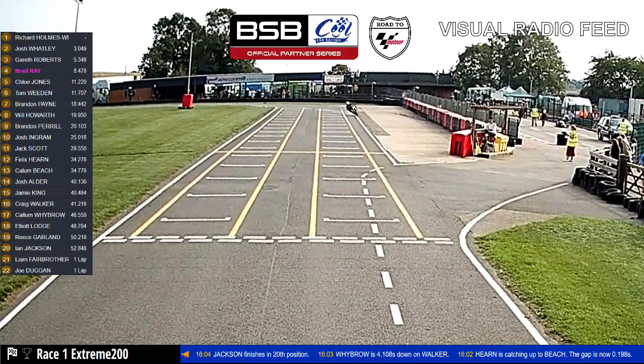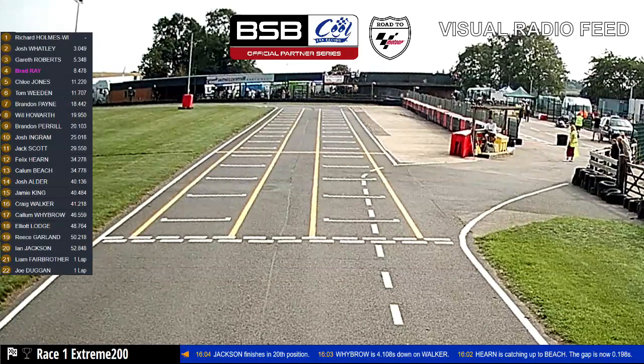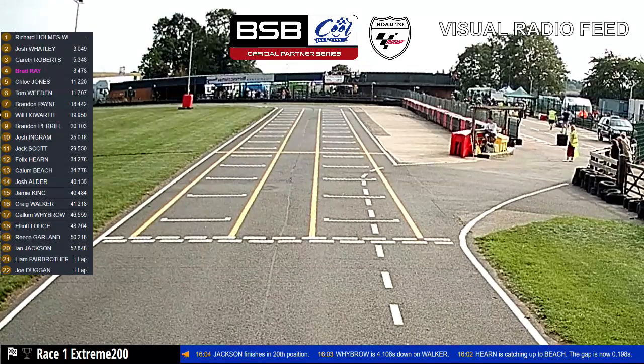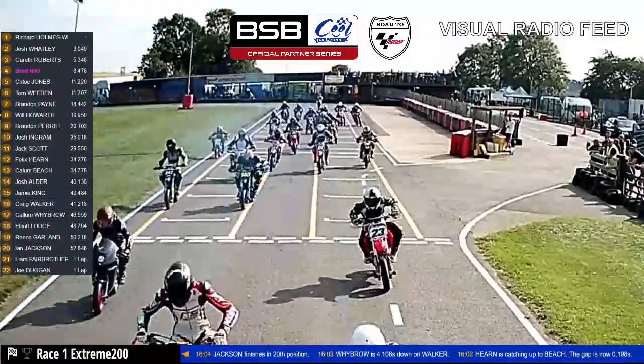Unbelievable scenes. Third time lucky, the case definitely was for Richard Holmes-Williams. He would have been glad that it was red flags for the second time, as we have enjoyed quite the start, well, middle and end to that race. A fantastic race and a great win by Richard Holmes-Williams. It almost wasn't to be. Bradley Ray certainly giving it a good go up the inside between Kiko Giles before the word of the commentator interrupted. But here we go.